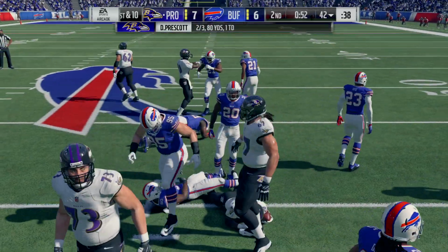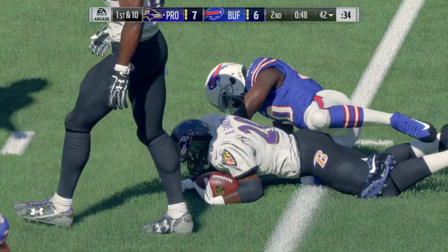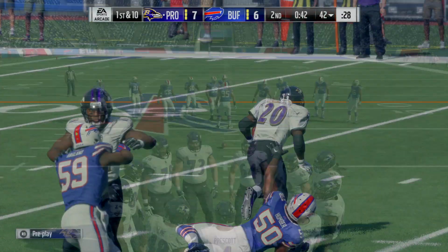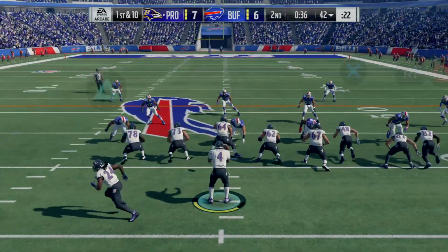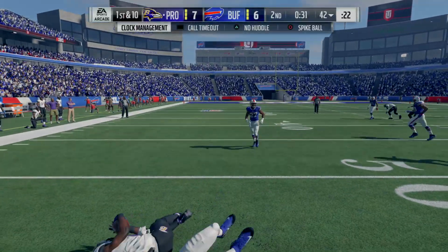But not before he takes it across the 40-yard line. They get 14 on that one. That's good for a Baltimore first down. I think the best offenses love to get the ball to their running backs in open space because they have the ability to make people miss, and they also have the ability to run over people. And if you do that throughout the game, after a while, they might just run through some of those tackles and go a long way.